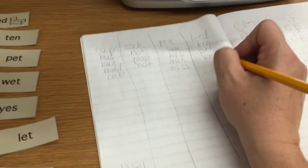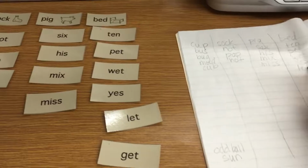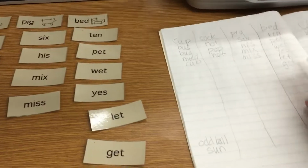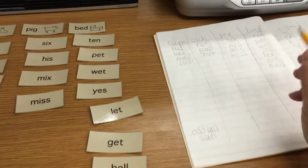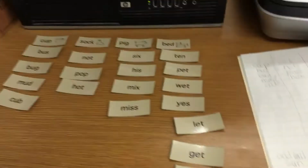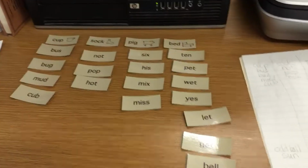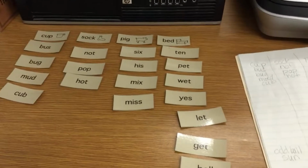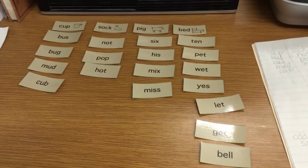So once you finish writing all your words, then you can put your word study book in my box and go on to your next activity. Be careful that you spell the words correctly and get them in the right column, because if there's any mistakes when I check them, I'm going to have you miss recess to watch the video again and fix your mistakes. Good luck with LS40.